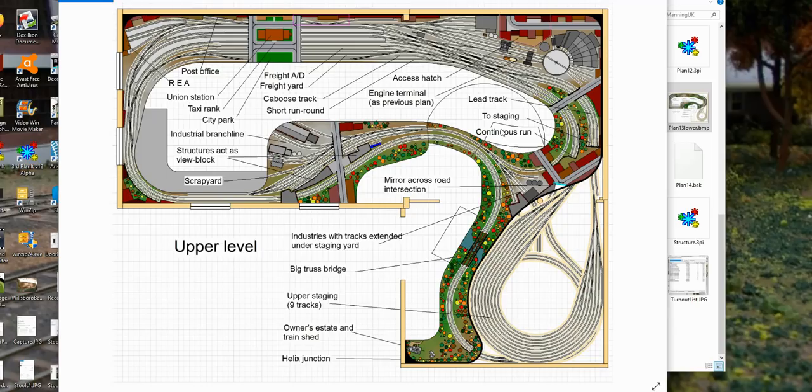Well, anyway, I think this is the first time I've ever split a layout design into 2 videos. I hope it was worth doing it. Hope my viewers found value from both installments.